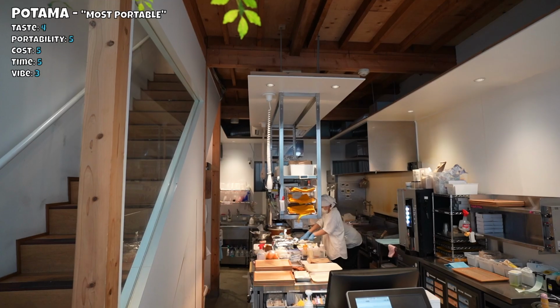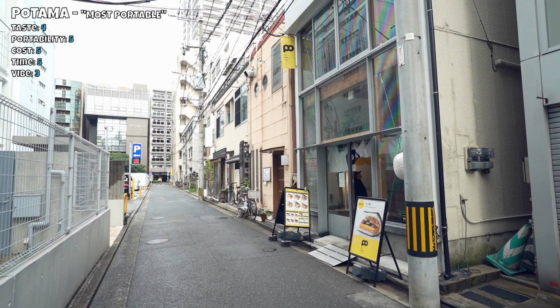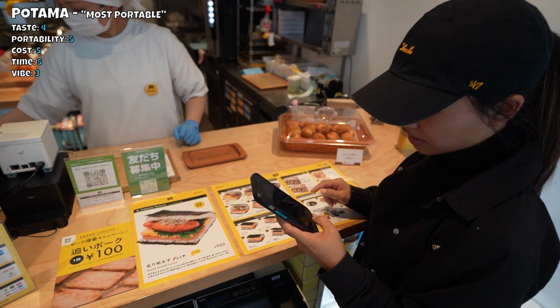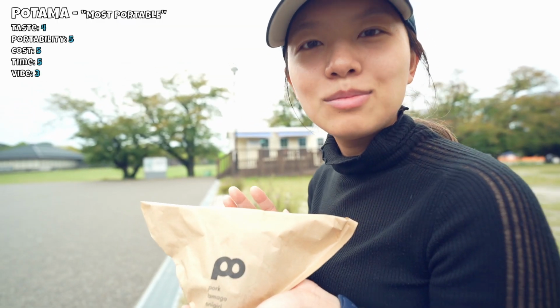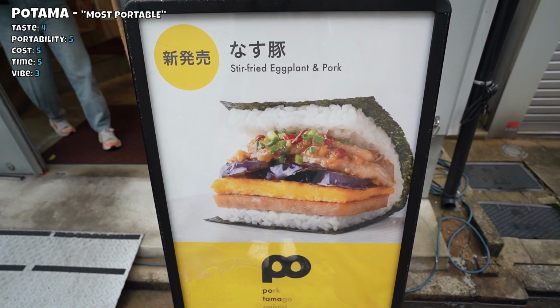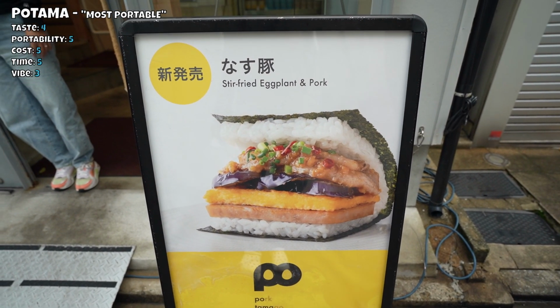This originated from Okinawa but has made its way around other parts of Japan, and Fukuoka now has multiple locations. The best part about these is that they take all of 5 minutes to order and walk out with a quick made-to-order meal that should fill you up with the necessary energy to continue your adventures. They even have a specialty, which is stir-fried eggplant and pork. Very interesting thing to try.